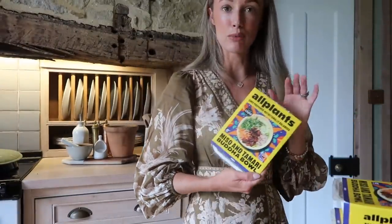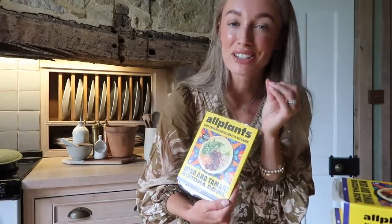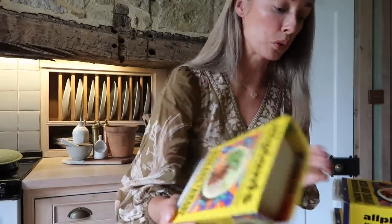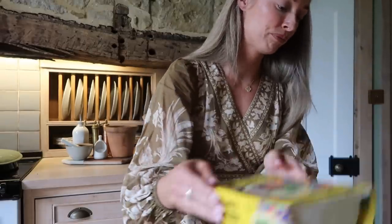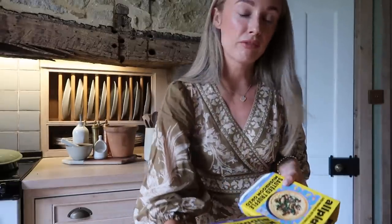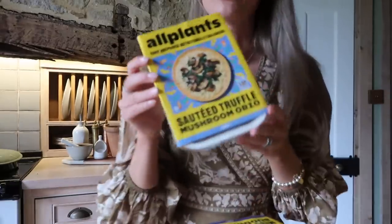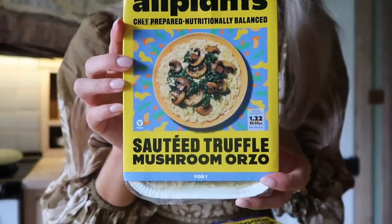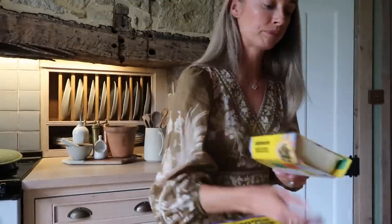Miso and tamari Buddha bowl. I just love the flavors of miso and tamari. They are two of my favorite flavors of all time. So I got three of those. Yum. Something that I love but can very rarely be bothered to actually make is risotto. So I thought I would try this one. Sauteed truffle mushroom orzo. Yum.